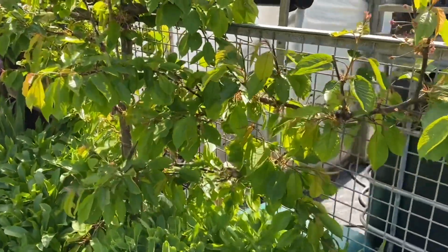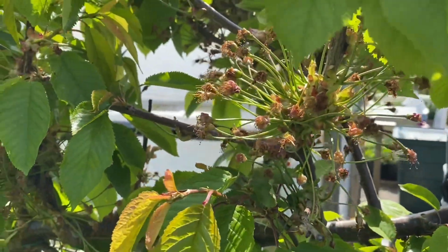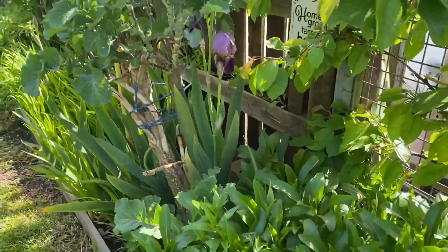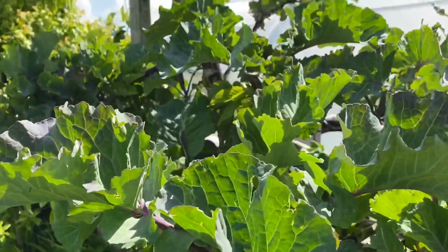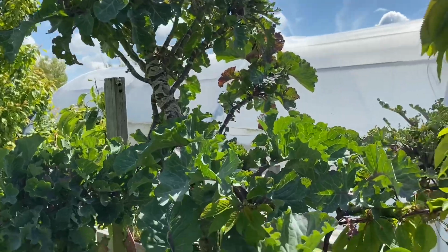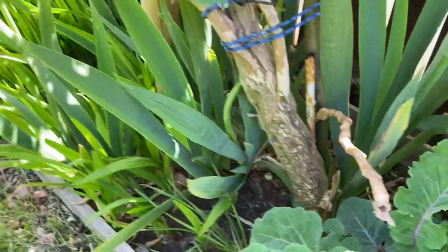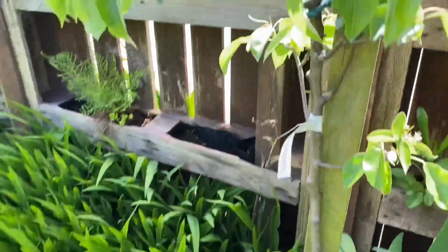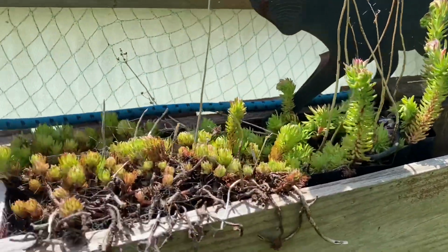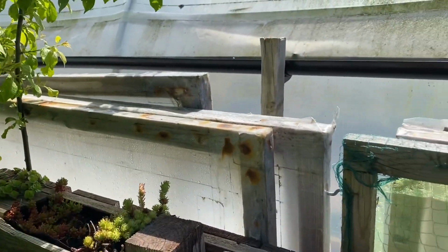Down here, my little wildlife border. It's looking quite nice. I've got a little cherry tree here that's trained to the fence, and I'm hoping to get a reasonably good cherry crop off this one. Got lots of flowers down here. Got perennial kale. This big sprawling plant looks kind of beautiful, but I think it's coming out this year. So I've got a new one growing down here to replace it. Loads more flowers. Got a little pear tree here. Got this little pallet planting area here that's full of alpines. These are all my cold frame tops down here.